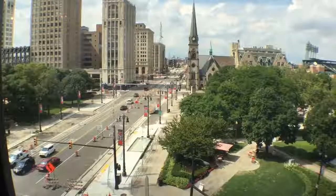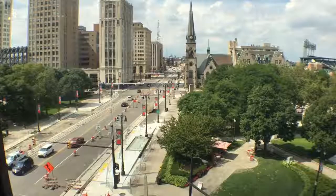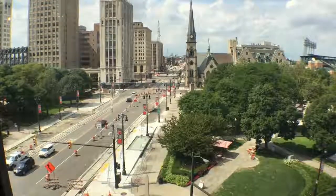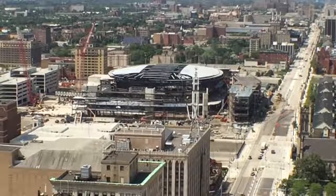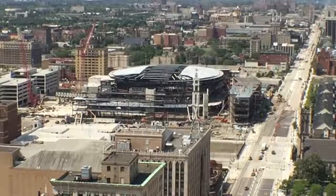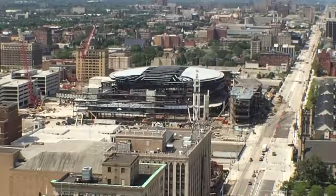Well, watching the construction on what was the M1, now the Q line, Woodward's been closed and now sections are opening, and you see all the development and everything that's going on here on Woodward Avenue, and the construction of the Red Wings Arena, which has gone up in just a matter of months in front of us watching this. There's a lot of excitement of all the changes.